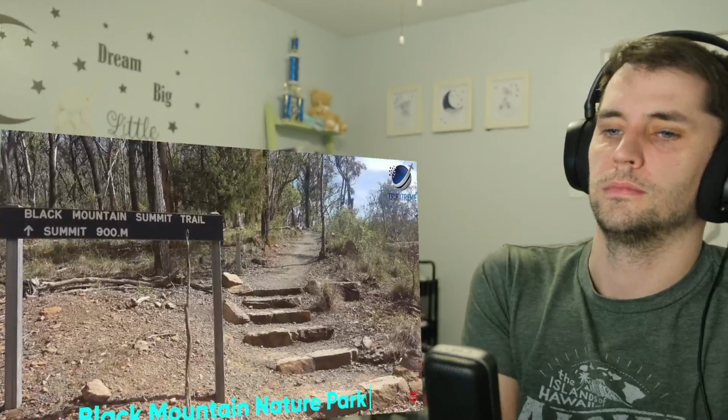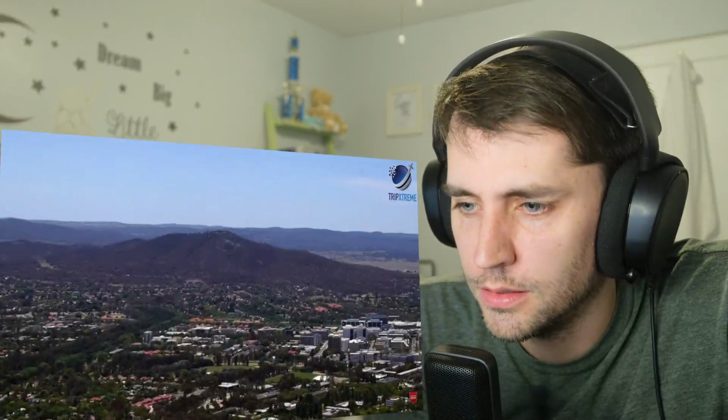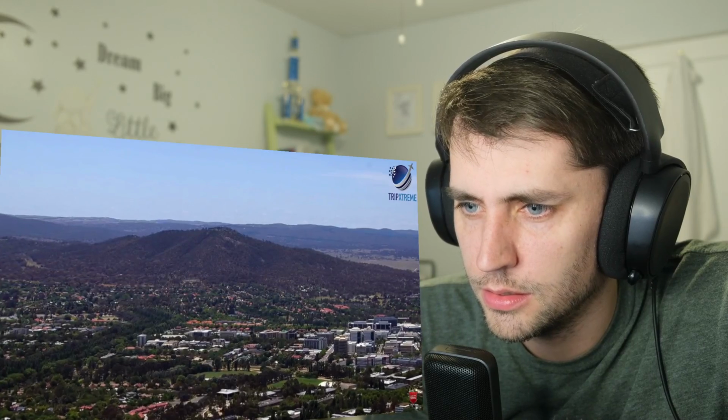From the gardens, you can access Black Mountain Nature Park and hike to the summit for glorious city views.